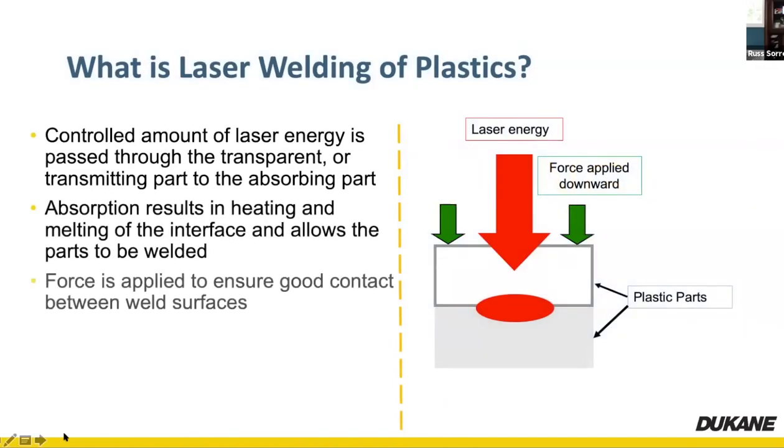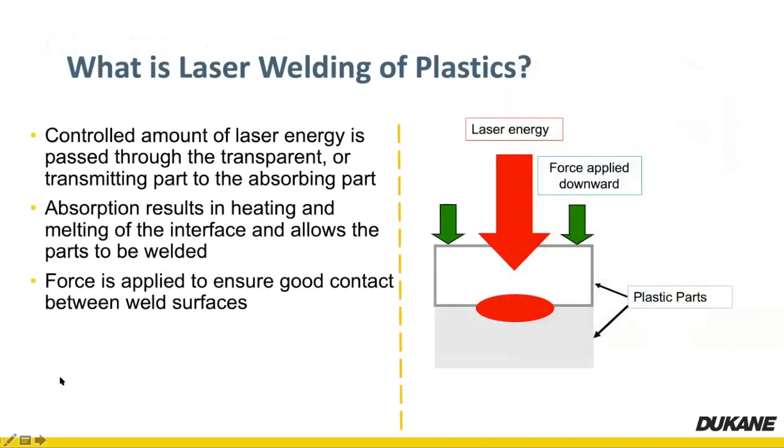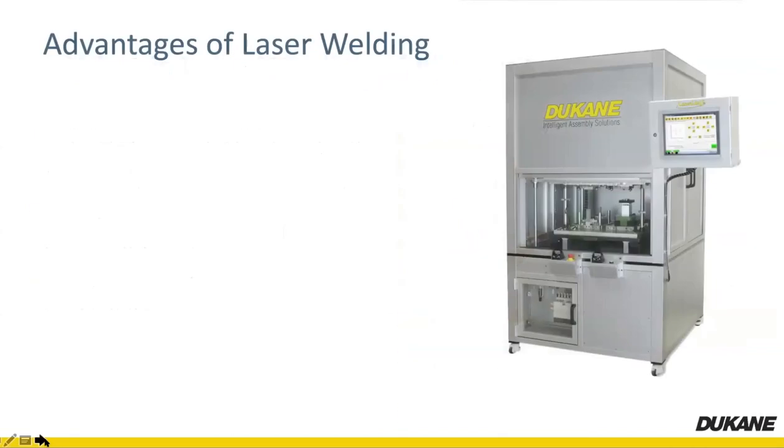All right, cool. Laser welding, in a nutshell, is passing light energy through a part to produce a melt at the weld zone. It's a great process. It's very clean. If you move ahead, we offer 2 different laser welding technologies.